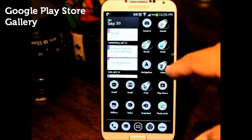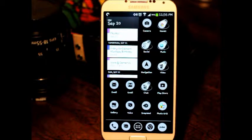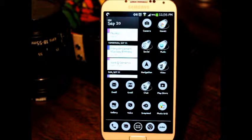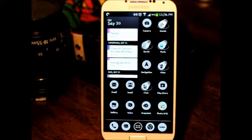But then next to that, I have the Play Store, Gallery, which for UI purposes, it really should be closer to camera, but whatever. Voice, I don't actually use the Verizon voicemail system. I use Google Voice, and actually I should do a how-to video on that, because it's really handy to have your voicemail in the cloud, so you can always revert back to it if you don't have cell service and you really need to listen to that very, very important voicemail. Believe me, it's happened to me a few times and it's been very, very helpful.